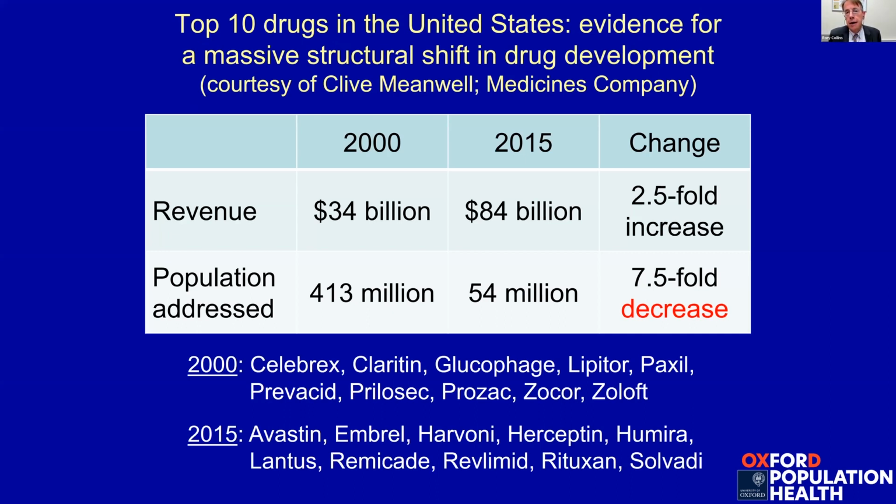Here is, I think, one of the most chilling sets of data I've seen in this context. If you take the top 10 drugs by sales in the US, between 2000 and 2015, there has been a 2.5-fold increase in the revenue associated with those drugs. But there has been, along with that, a 7.5-fold decrease in the population that are actually being treated with those drugs. What we're seeing is a shift away from drugs for common conditions like heart attack, stroke, diabetes, HIV in many populations, towards high-cost, very effective drugs for relatively niche conditions. It's not that those new drugs that have big effects in relatively small populations are not good, but what it's doing is it's driving the innovation away from the development of drugs for common conditions.